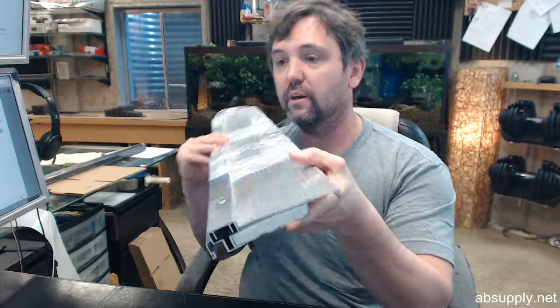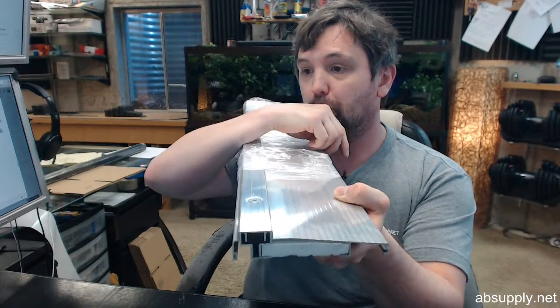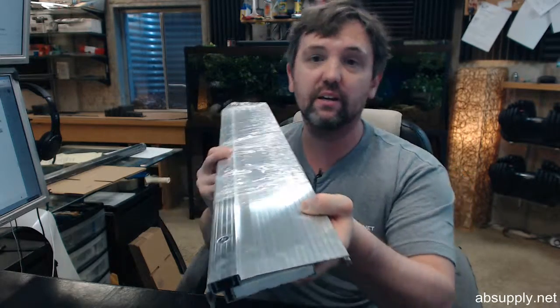If you turned styrofoam and made it into an incredibly hard, dense material, it would somewhat come close to describing what this looks like. This threshold is available in A finish, mill aluminum, BDG, bright dip gold, D for dark bronze anodized, and SN for satin nickel.